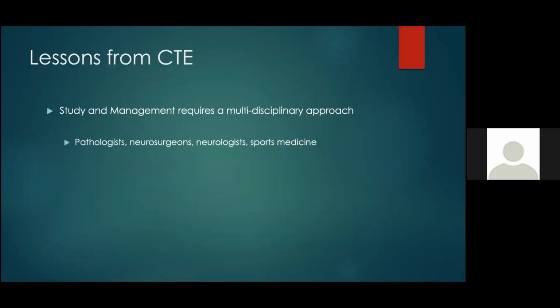So I think the significance of this vignette is that neurosurgeons should be involved in neurosurgical problems. We have a unique understanding of the brain and what happens after a head trauma. Had there been a multidisciplinary approach to understanding this problem early on, I think it's likely that the game would have been safer for players sooner than it was.